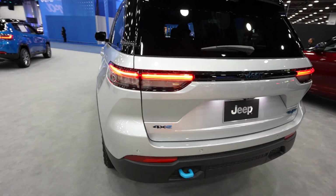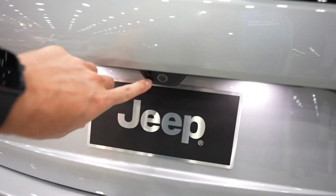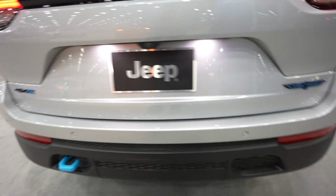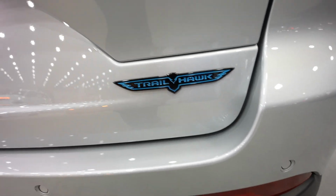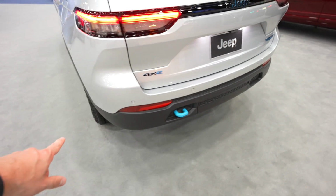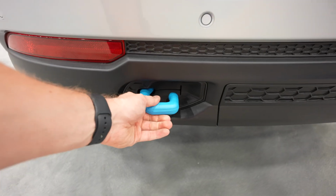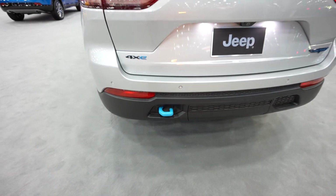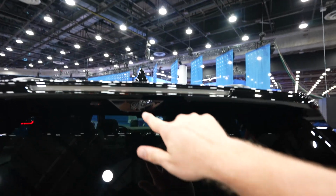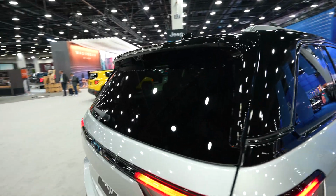Beautiful LED tail lights out back. Jeep badging right here in gloss black. Backup cameras right underneath. There's your 4xE badge, and this is a Trailhawk, so you have the blue 4xE Trailhawk badging, and then your parking sensors are going to be integrated into the upper portion of the bumper, and then you have a like awesome powder coated blue recovery hook right there. Your video camera that's in your rear view mirror is right here, and you have a very sleek, seamless third brake light up top.